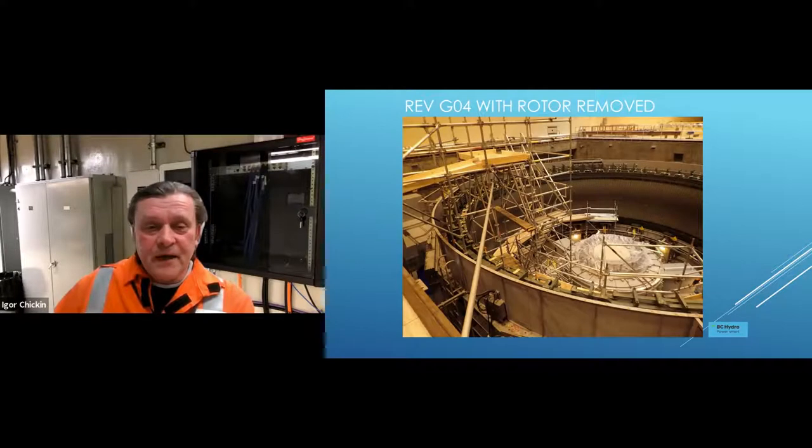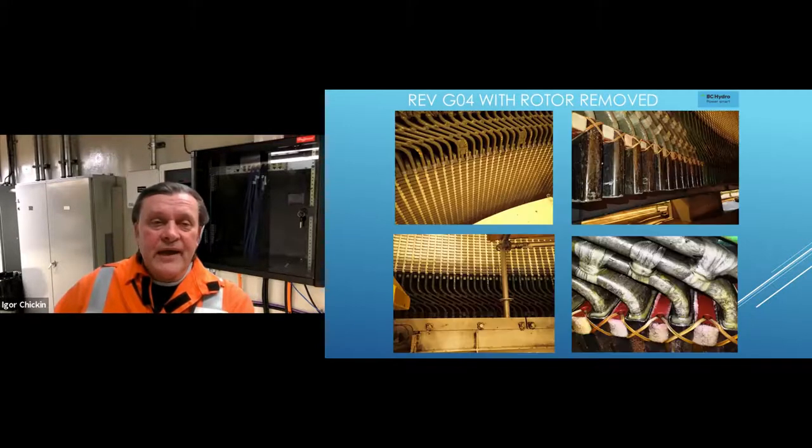So that machine was rolled out. We got the okay to pull the bars, right? So the rotor is out and this is a view of the winding. You may notice that the slide on the top left shows the bars progressing from left to right, and down below, again, from left to right. So this is a wave wound machine.